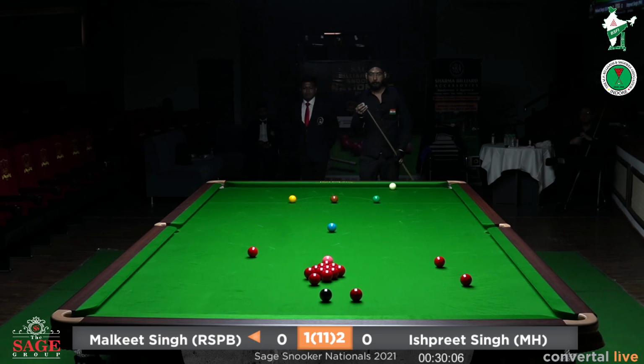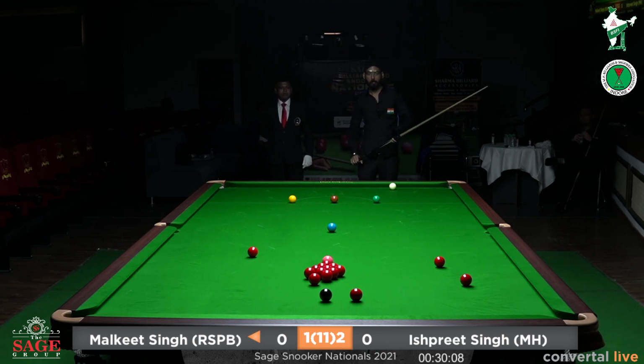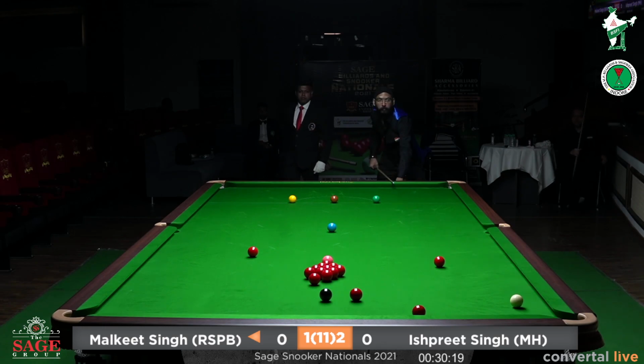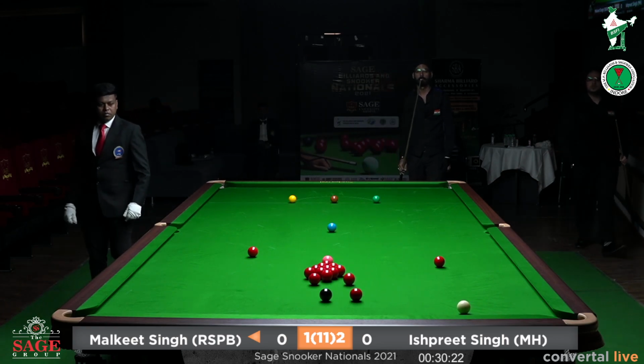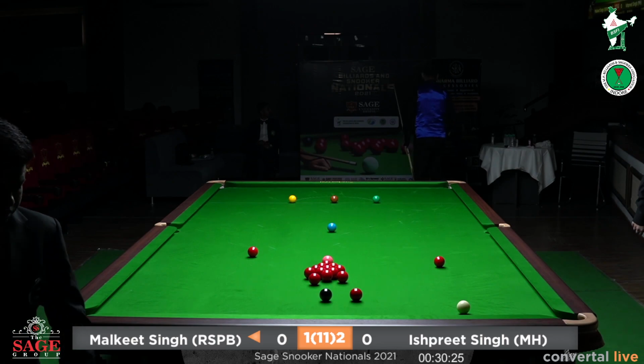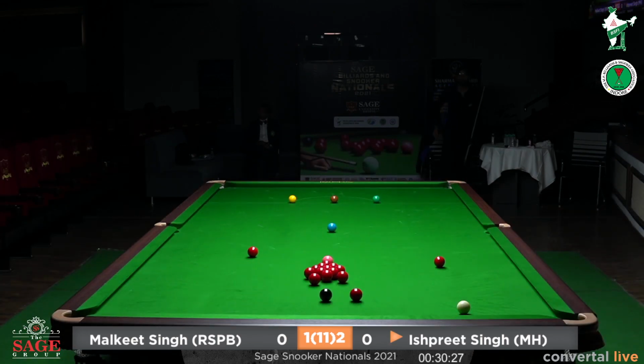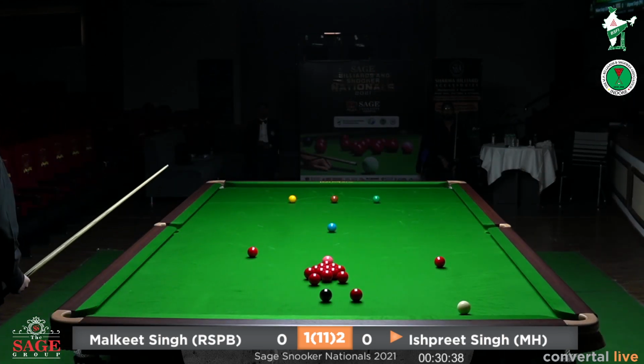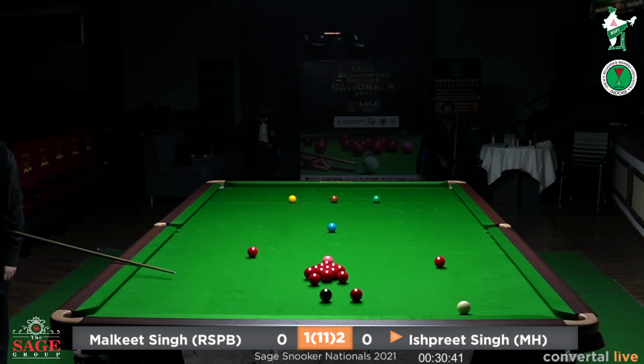Referee Rohan Sakalkar from Maharashtra. One thing has just occurred to me, Ashok, that whoever wins the title, if Ishpreet wins the title, then it will be after a very long time that the title will go to Maharashtra. And so is the case with Malkeet, that if Malkeet wins this national senior snooker title, then I don't know whether anybody from Railways has won it.